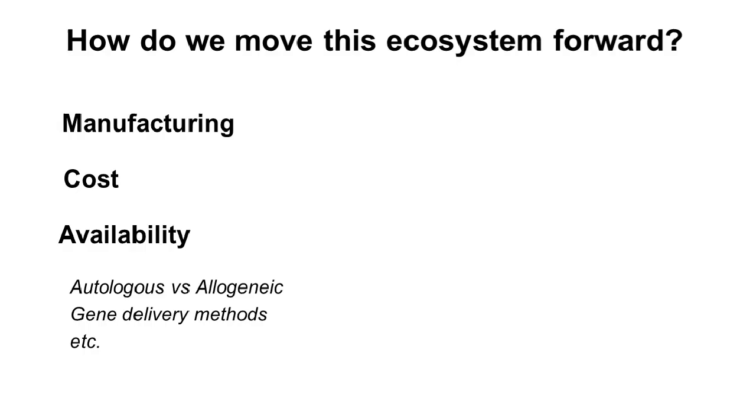In terms of trying to move this whole ecosystem forward, there are obviously a lot of different pieces here. There are pieces that are actually outside of how we engineer the cells specifically in their behavior: how we manufacture them, how we manage the cost, the availability. These are all huge factors that will play into how much we can apply these kinds of therapies to diseases.